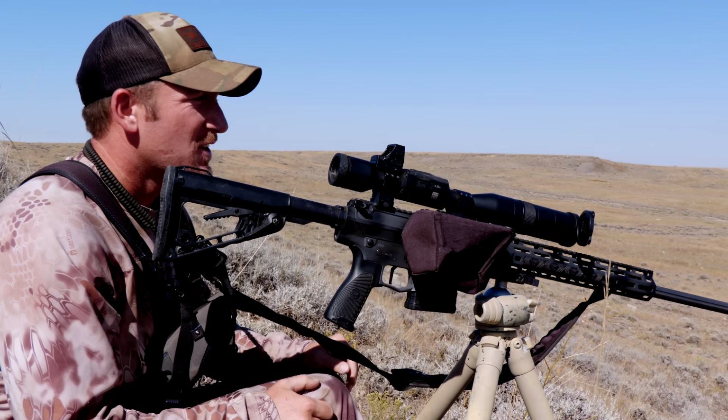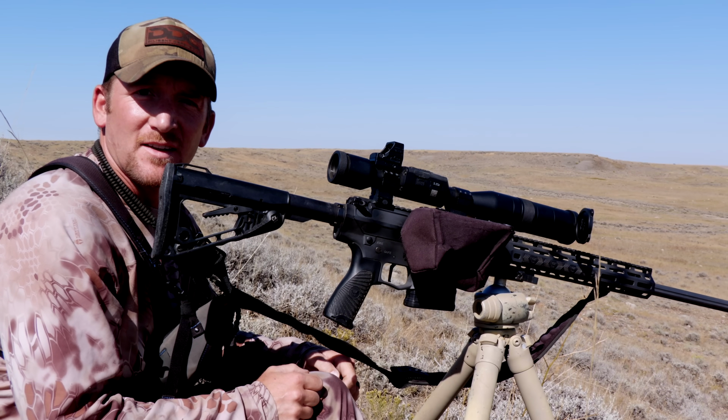Yards right in front of the Nightstalker Plus up there. Heck yeah.